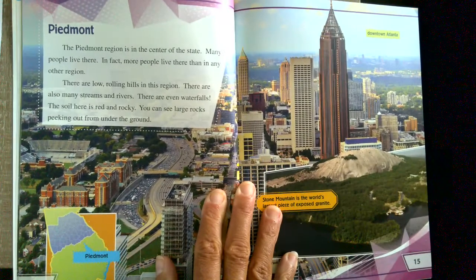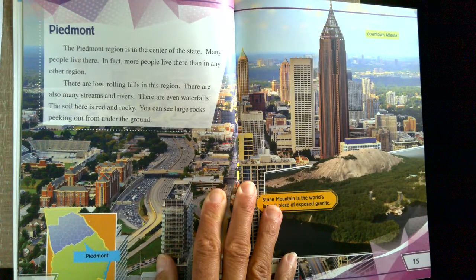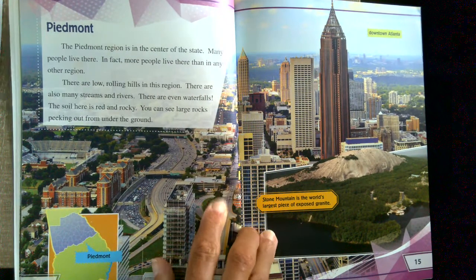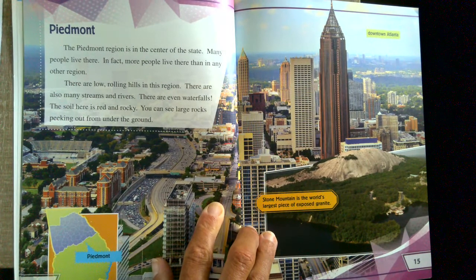Next is the Piedmont. The Piedmont region is in the center of the state. Many people live there. In fact, more people live there than in any other region. There are low rolling hills in this region. There are also many streams and rivers. There are even waterfalls. The soil here is red and rocky. You can see large rocks peeking out from under the ground.